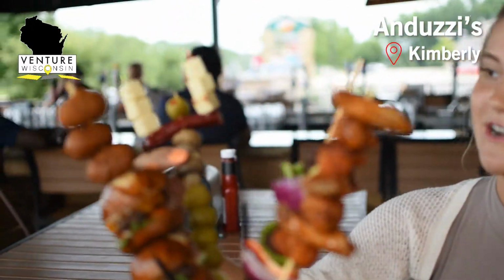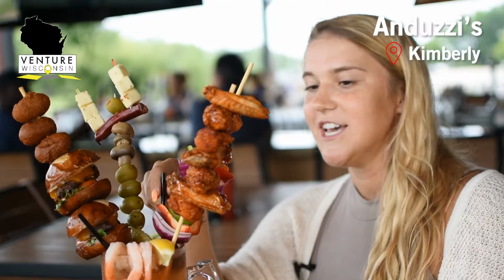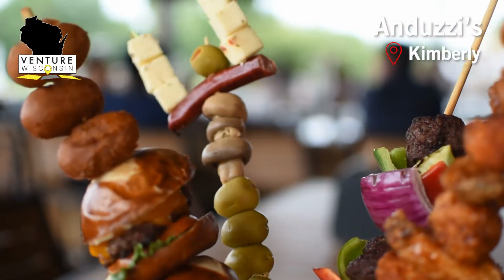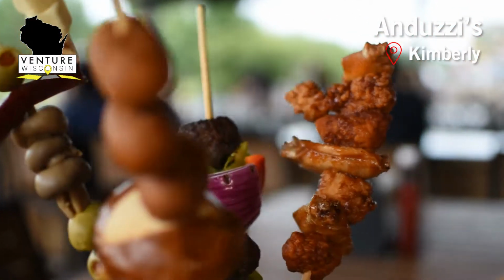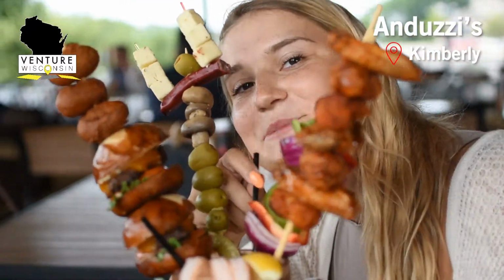So this skewer demonstrates perfectly a field goal with a football going through it. And they have tons of fun skewers. They have some cheeseburger sliders, wings, meatballs and peppers. They have it all. But first we're gonna take a sip of the Bloody Mary. So don't mind me disappearing.